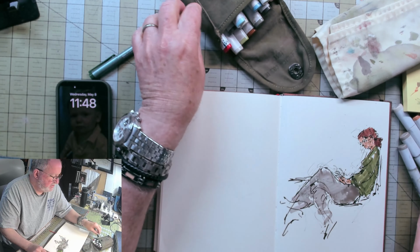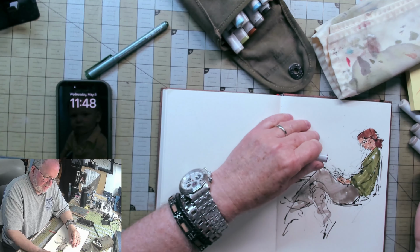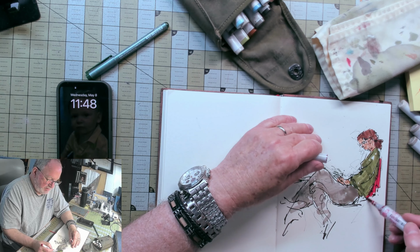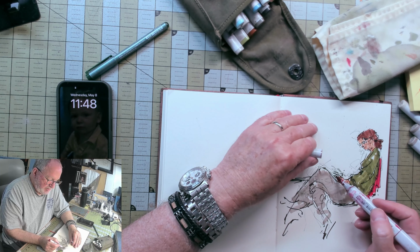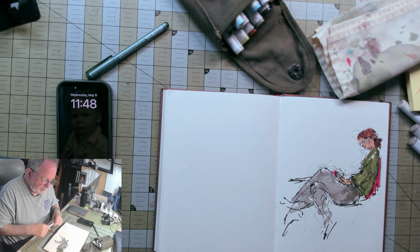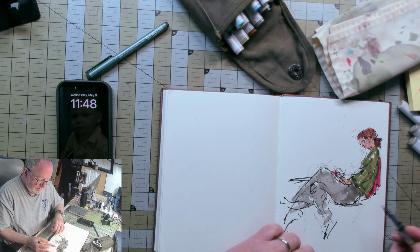And then she's got a red, so I'm really going to go for the complements. She's got a red sweater that goes over the chair. And she's reading a book, and it's got some red in it. So there you go. And she's in this chair.